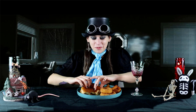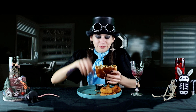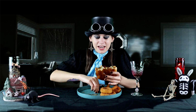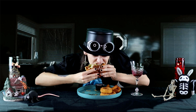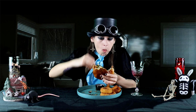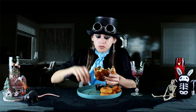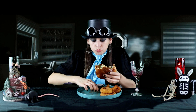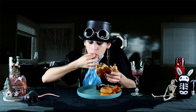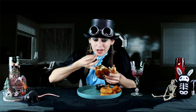Let's do a last bite, because I just wanted to have one more, but my stomach is like, it's too much. Put all this in here. One last bite, and we can save it for later. And then we can give this thing a rating. I think y'all already know.